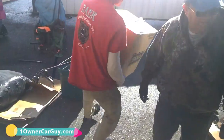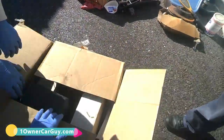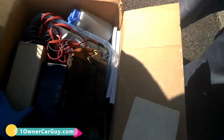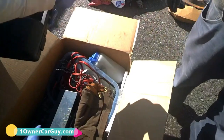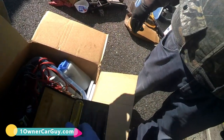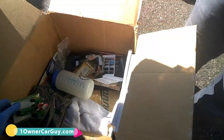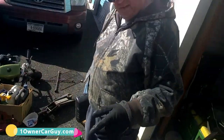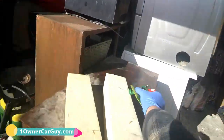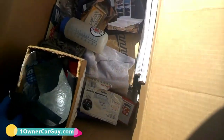Well, you might have got it, but now you got me interested. What's in that thing? As heavy as it is. Ooh. Baseball cards, that'll sell. Tools? That kind of stuff you'd want to put all together for the auction, right? You can sell that somewhere.